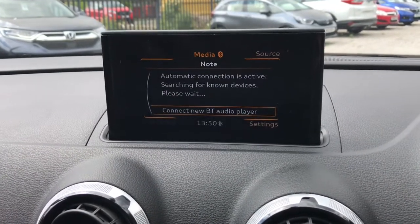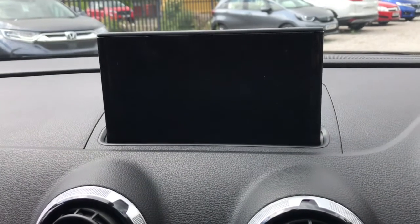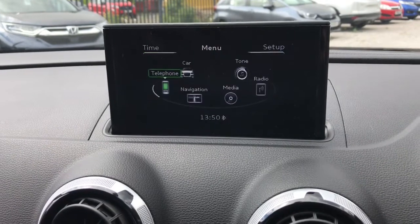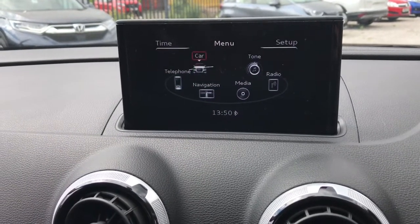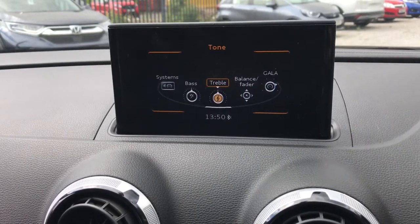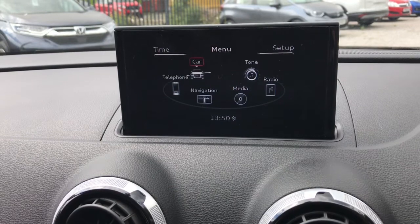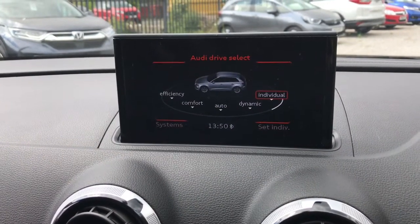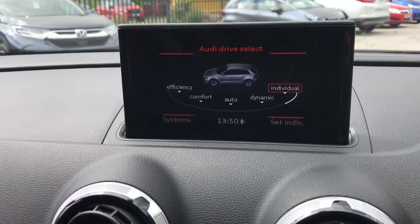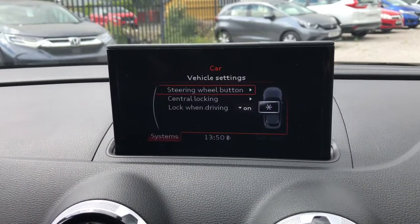Media, you can connect your phone via Bluetooth to listen to your own music. You can connect your phone via Bluetooth to answer your phone calls. Just going back to the main menu, you can change the sound settings. This vehicle does have Audi Drive Select. You can choose different driving modes depending on your journey. Different vehicle settings.